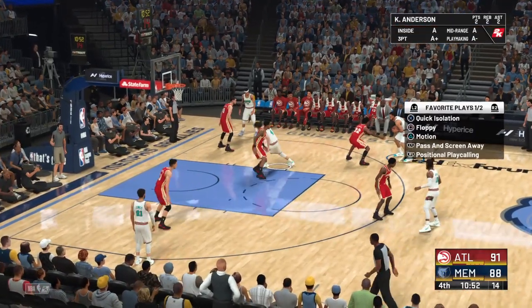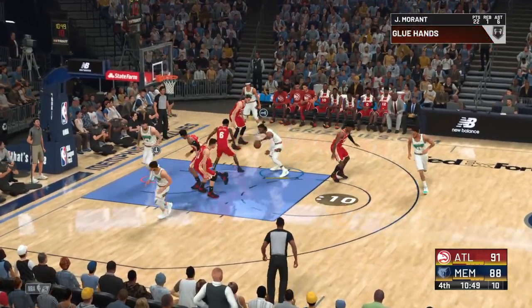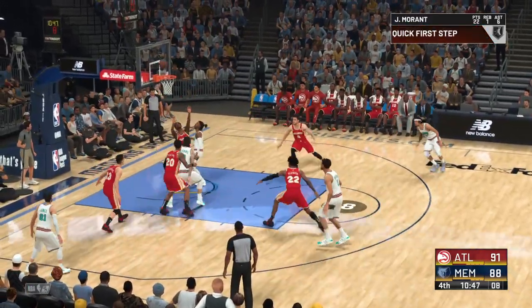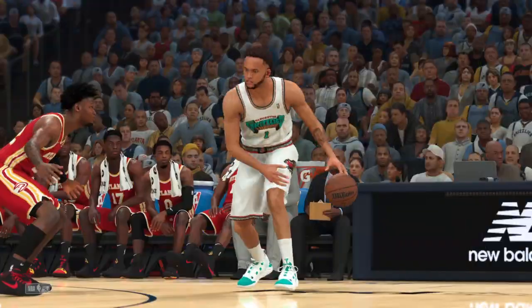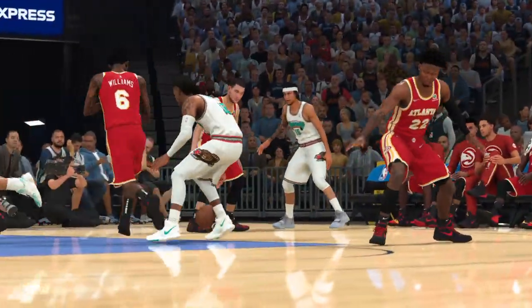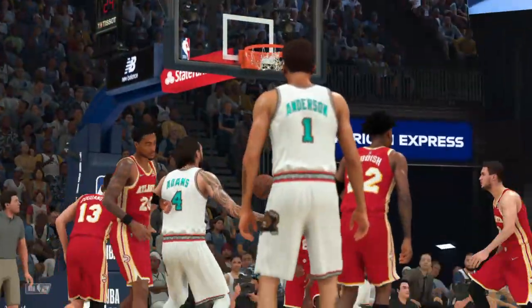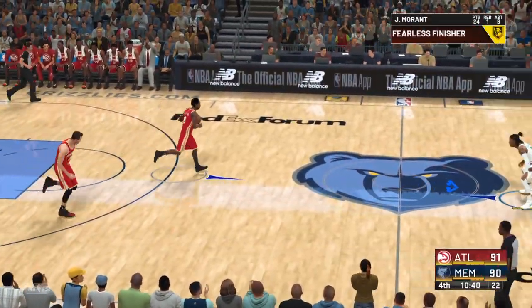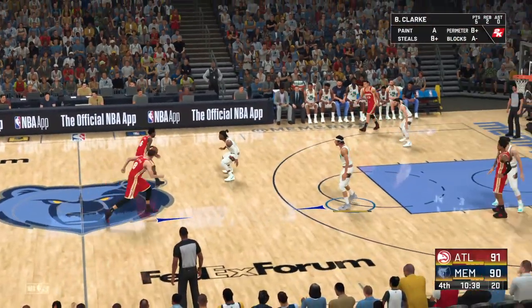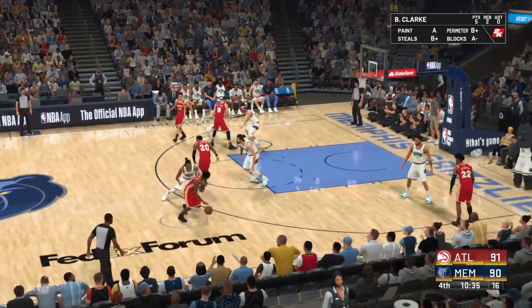Now here's Anderson. Back to Morant. Lays it up and banks it in. Morant's got 24 points. Plays with so much confidence. When Morant gets in a zone, he stays aggressive. The Hawks leading. About a minute and a half into the fourth now.